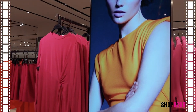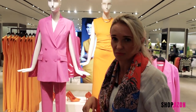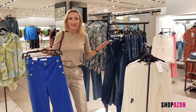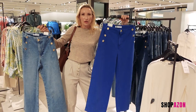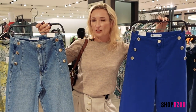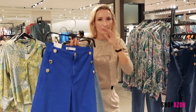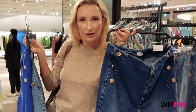There's no sign of denim, just the colorful, beautiful jackets and dresses. Just look at that, amazing. Exactly what we were looking for: roomy and slouchy jeans, perfectly fitted on the waist in amazing three colors. I think we should go for the darker denim.